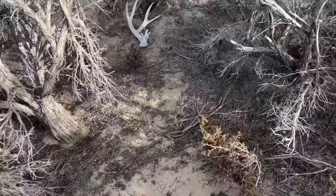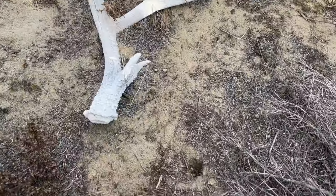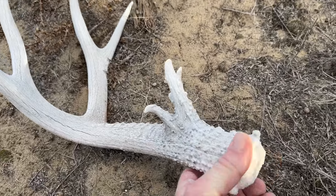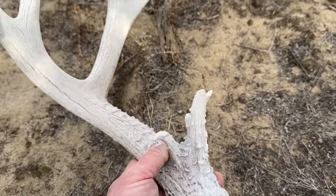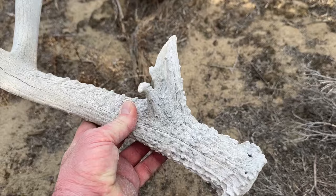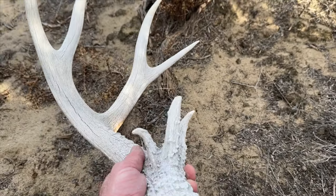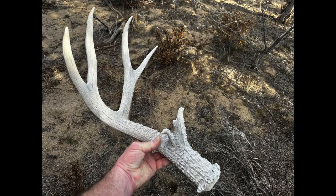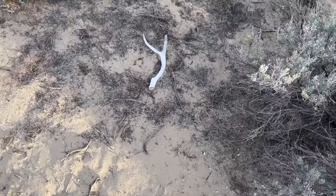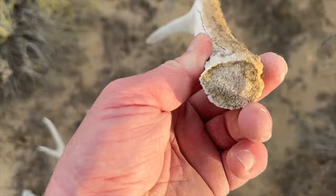Oh my gosh, look at that base! Triple eye guard. Me getting all excited over chalky deer, but look at that thing. That's awesome. Another one right there. That one's weird. It has a stag base to it.